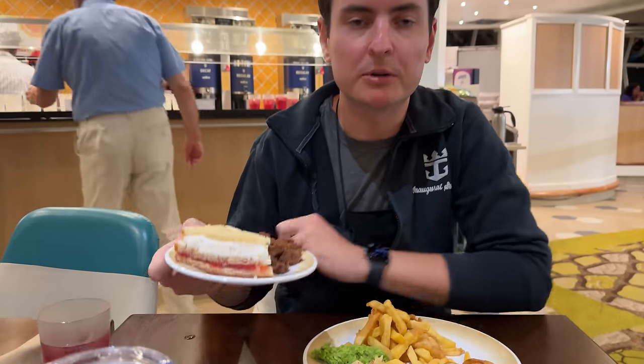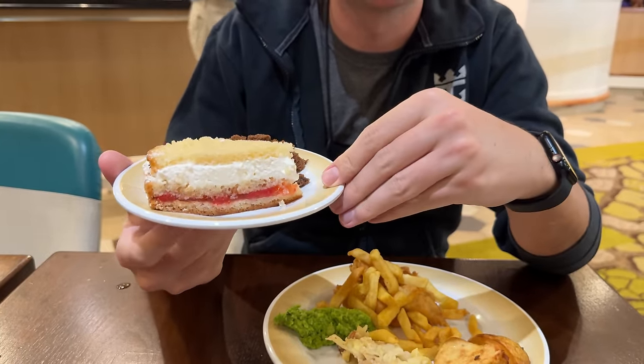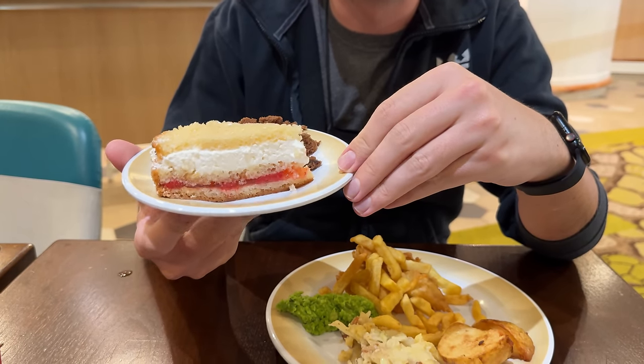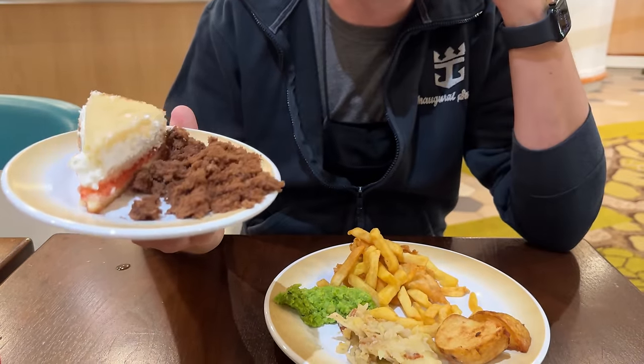Okay. I got a bunch of across the pond food. I got this Victoria sponge cake. I don't know what this is. Looks like a strawberry pound cake. I'm kind of scared by the strawberry in it. Yeah. And then I got sticky toffee pudding.